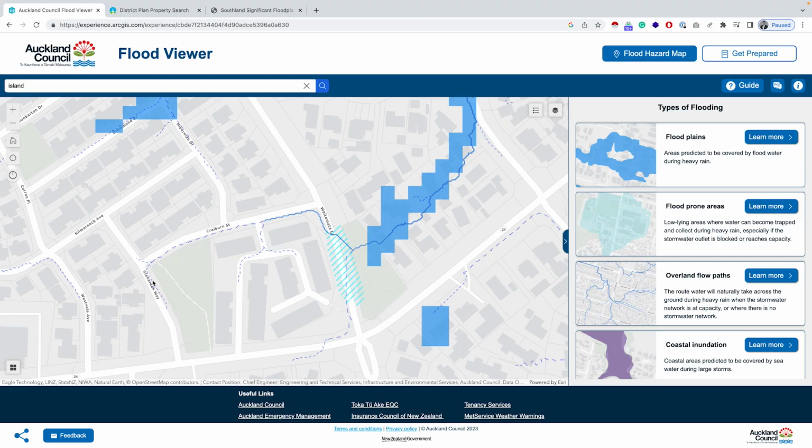Now, given that there are so many floodplains and flood-prone areas around Auckland, I wouldn't take this necessarily as a bad sign. You do have some of these little blue lines here. This shows the direction of water in a really catastrophic event. Now, one of the things that's really important to discuss is, okay, maybe you own a property in a floodplain. What does that actually mean? Well, what do you think it means, Andrew, without looking at your notes?